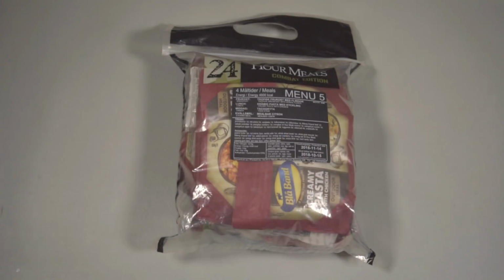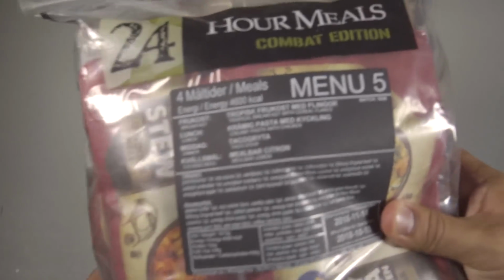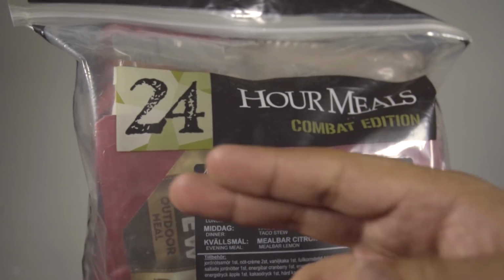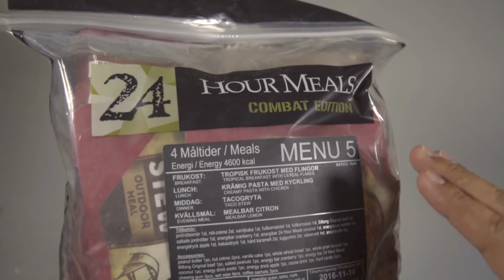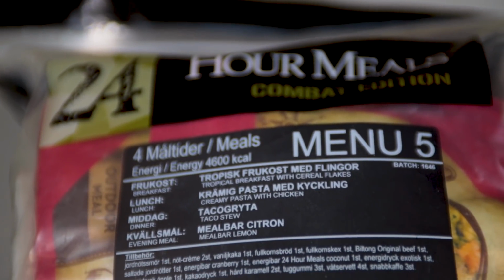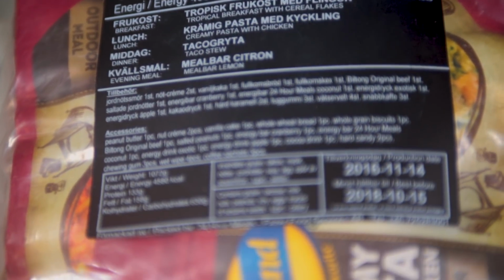Let's open it up. Before we open it up, let's take a look at the bag. It's a very thin plastic, almost like a Ziploc bag. This is the 24-hour meals combat edition, which is the standard Swedish military ration. On the front, we have a lot of information. Everything is in Swedish and English for our convenience. We have the menu. This is menu number 5.